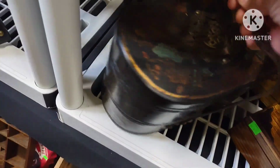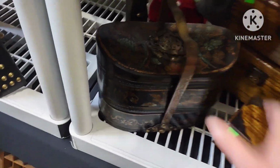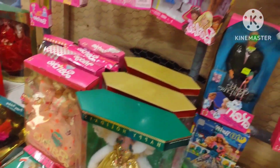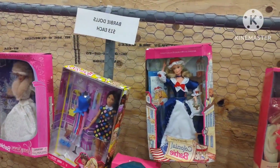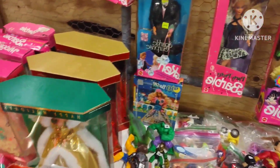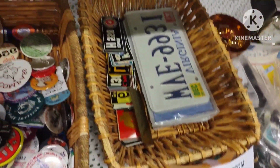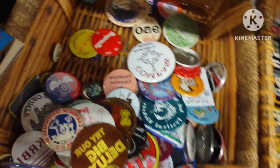This was beautiful. It did have a lot of wear, but I believe this was around 100 years old. It was an Asian jewelry box. Here was all Barbies, and oh my gosh, I just had a boxed Barbie set. So looking at this brought back some memories from over a week ago. And oh my gosh, it's so much work packing these boxed Barbies. But they sold quite a bit of these. I think a lot of them were around $13, which is actually a pretty good price.